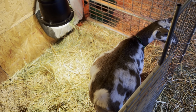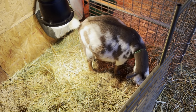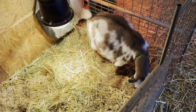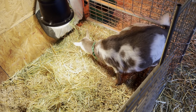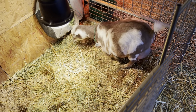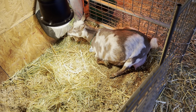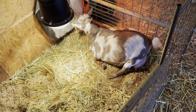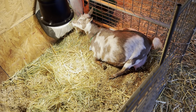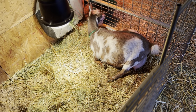Crossing my fingers for some little does. She's pretty sunken in the back end. So she's loosening up nice. She's literally dug to the ground. And I am going to try to get as much of this birth as possible. Her udder is quite large.